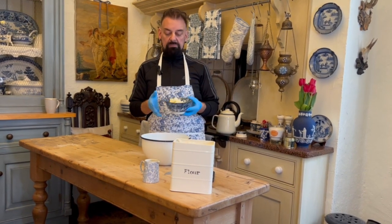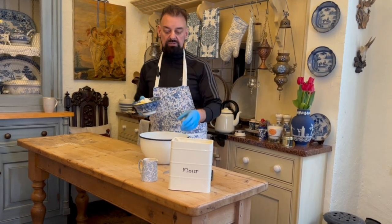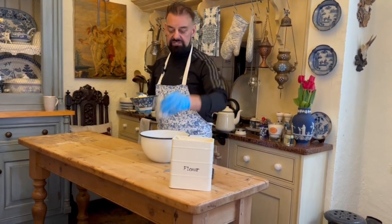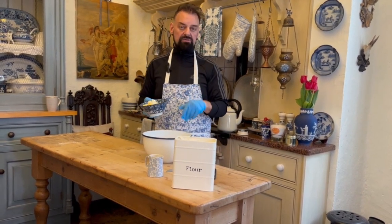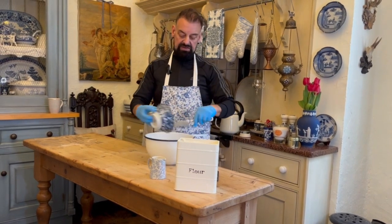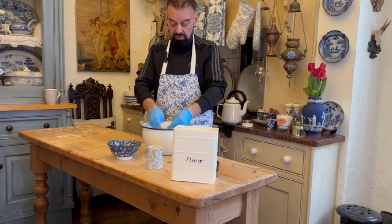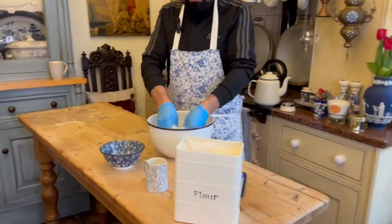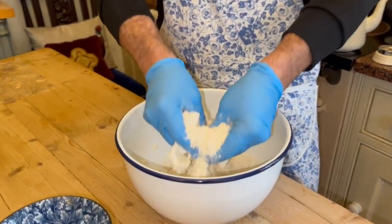So, we need to work with this pastry quite quickly. We want to handle it as little as possible. And I also have a jug of ice cold water. The amount of water will depend on how dry the flour is, etc. So we'll start by throwing in our butter in there. And then very quickly, we want to use just our fingertips to incorporate our butter and lard into our flour so that the mixture resembles fine breadcrumbs.